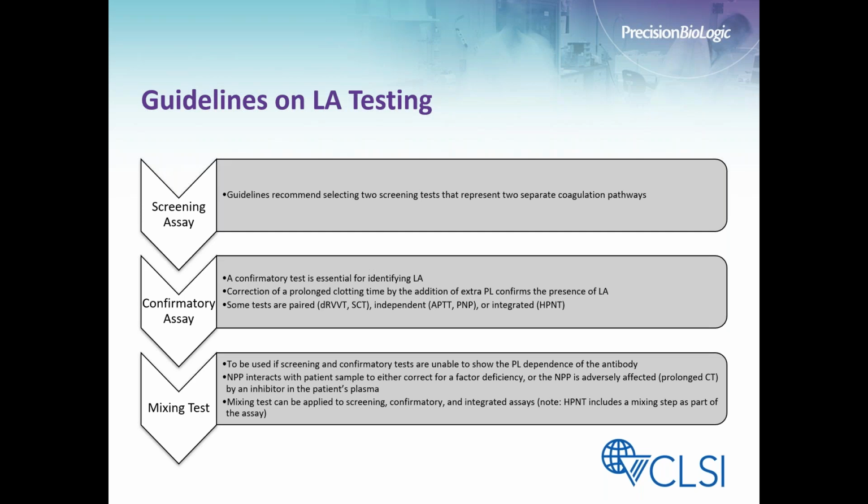sample. So some confirmatory assays might be paired, DRVVT, the dilute Russell's viper venom time, or silica clotting time would be examples of paired assays. There are also independent confirmatory assays, so PNP, platelet neutralization procedure, would be an example. And there's also a category of tests that are referred to as integrated assays. An example of that would be the hexagonal phase phospholipid neutralization test.